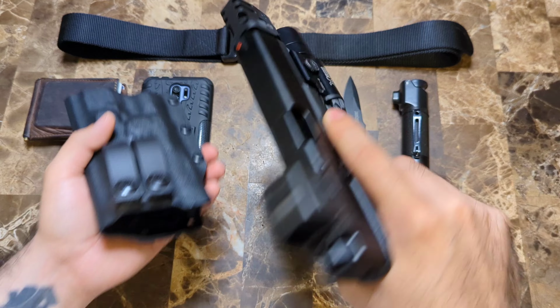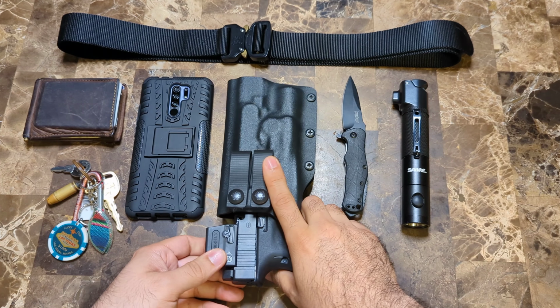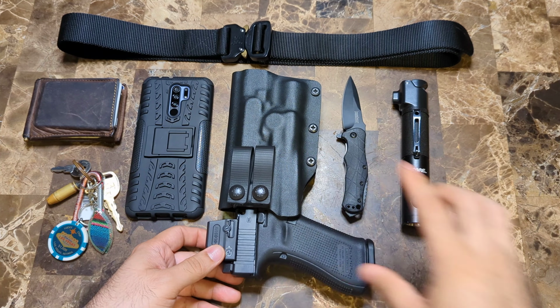This is the pistol that, like I'm saying, I've been using since, and I probably won't be changing for a while unless something really, really nice comes out that offers me more than what I have right now with the Glock 17. So there it is. That's my EDC.